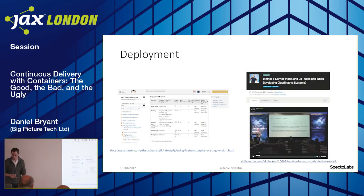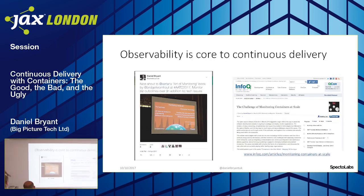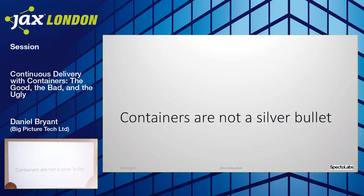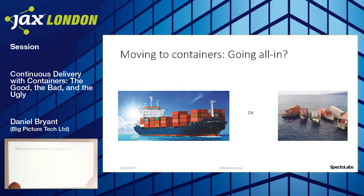Right, I'm conscious of time here now, so I might whiz through. Deployment, I'm actually going to skip that one. I've added these on as kind of bonus slides, but observability is super important once you've deployed things. A couple of references there for you to check out that I found useful over the years. What I would say is containers are clearly not a silver bullet. Very useful tech, but not a silver bullet.